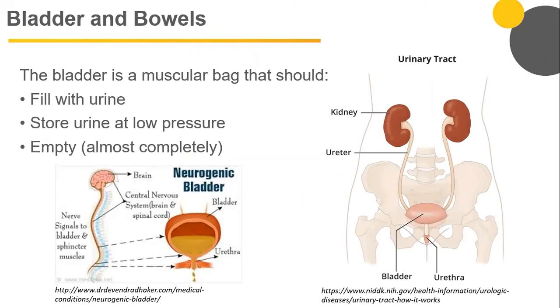If nerve messages to the bladder and bowel don't reach the brain, the child may not feel what is happening, and even if they can feel it, they may not be able to control when they go to the toilet. Urine is made by the kidneys and travels down ureters to the bladder. Without spina bifida, the bladder fills with urine, stores the urine at low pressure, and then stretch receptors start the bladder squeezing at the same time the sphincter, which holds the urine in, opens. The bladder should squeeze until empty, then the sphincter closes to contain the urine as the bladder fills again.